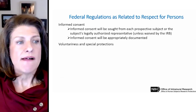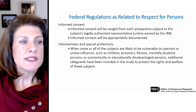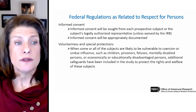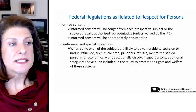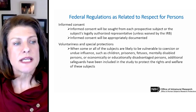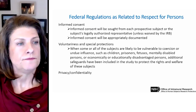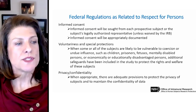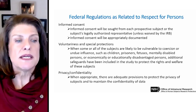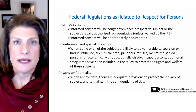The regulations speak to voluntariness and special protections. It states that when some or all of the subjects are likely to be vulnerable to coercion or undue influence, such as children, prisoners, fetuses, mentally disabled persons, or economically or educationally disadvantaged persons, additional safeguards have been included in the study to protect the rights and welfare of these subjects. Additionally, respect for persons relates to privacy and confidentiality protections. When appropriate, there needs to be adequate provisions to protect the privacy of the subjects and to maintain the confidentiality of the data.